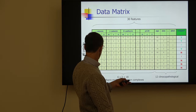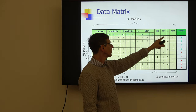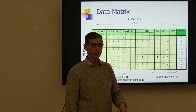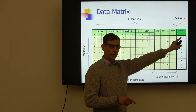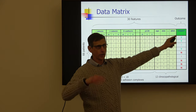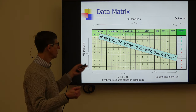We know six different proteins in three locations. We also know other things about the woman's age, the size of the tumor, other celebrity proteins like P10, its concentration in the cell at large. We also know the outcome. This is a historical woman. We know who had a relapse in 3 years and who did not. So there's my world. All right, now what? What do you do with this matrix?